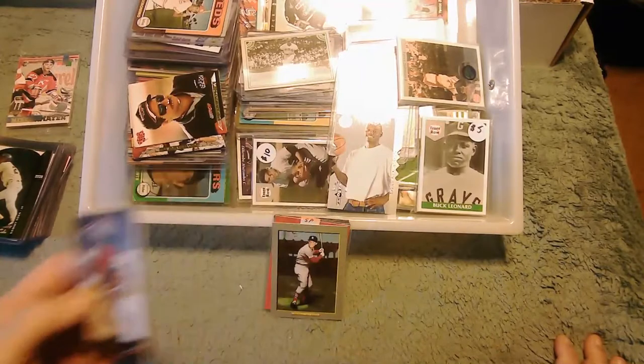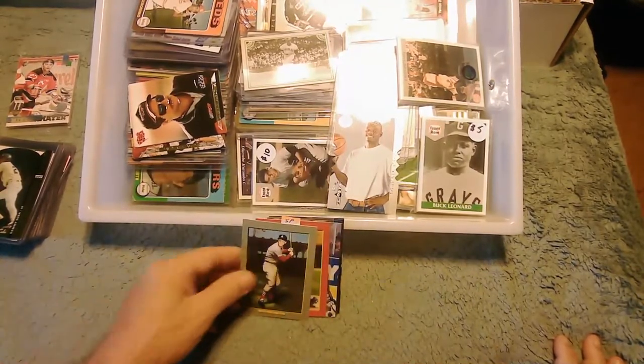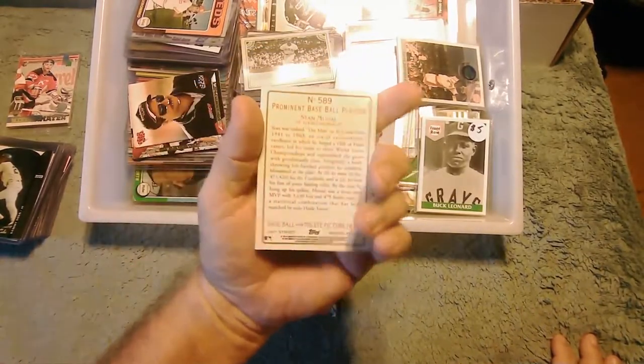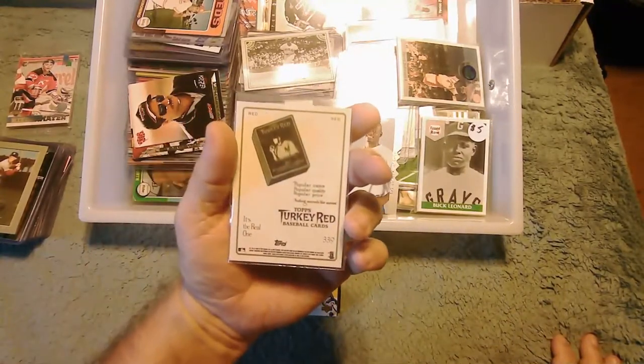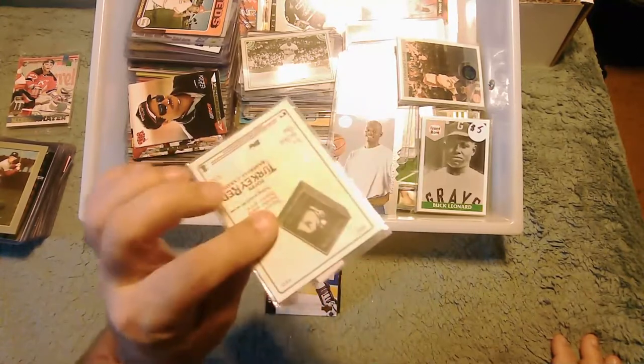I don't know who the guy is. You hockey guys would know who he is. How about a turkey red of Stan Musial? Nice. A turkey red border, Carlos Delgado. Someone put SP on there. I don't know if it means it's a short print or what, but cool.